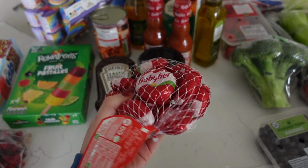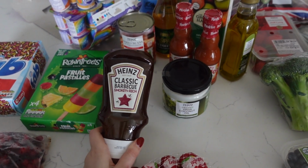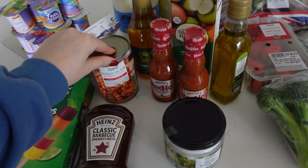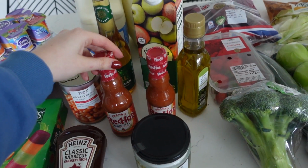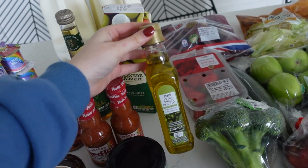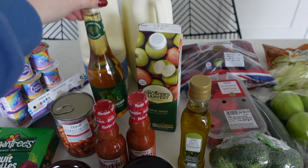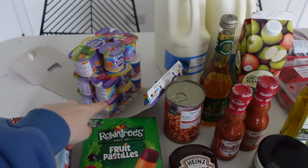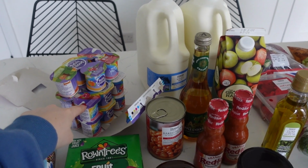I got some baby bells for a little snack. I got this for tonight's dinner, that pork sandwich. I needed some coconut oil for granola, a thing of beans, red hot sauce, Frank's red hot sauce, we use this all the time, and this was on offer, so I just grabbed 2. A wee small thing of olive oil, apple juice, apple cider vinegar for a recipe, 2 big things of milk, and then my toddler has already taken one from here, this big thing of Petit Filous.